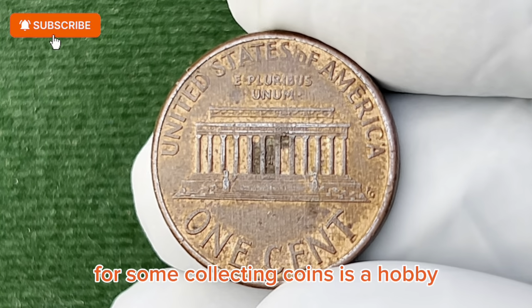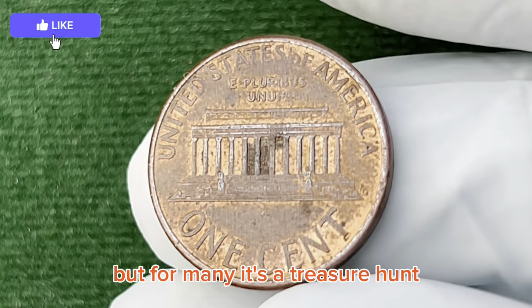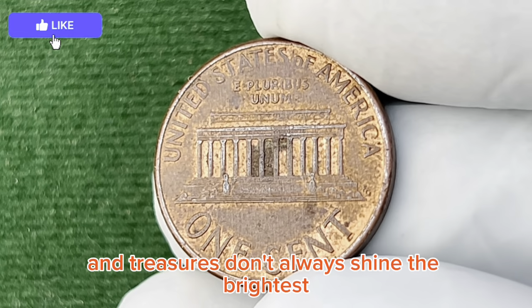For some, collecting coins is a hobby. For others, it's an investment. But for many, it's a treasure hunt. And treasures don't always shine the brightest.